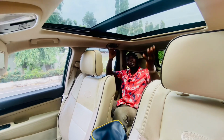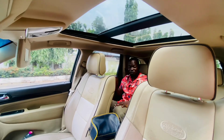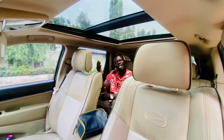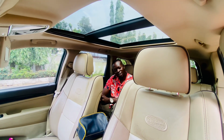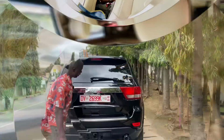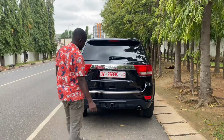What I like about this machine, as a matter of fact, is I can't believe in 2011 Jeep gave you such luxurious features. A full panoramic sunroof, moonroof, however you call it. So that's my job in the back. Mr. Director, I think my job is done. Let me just sign off here.